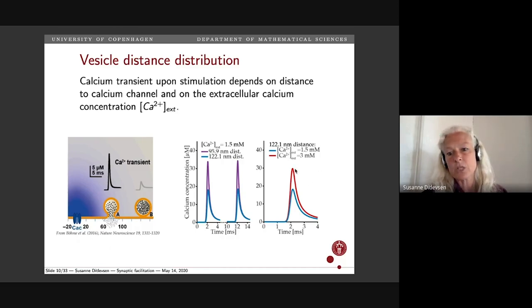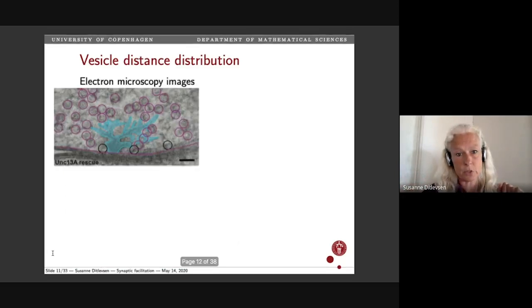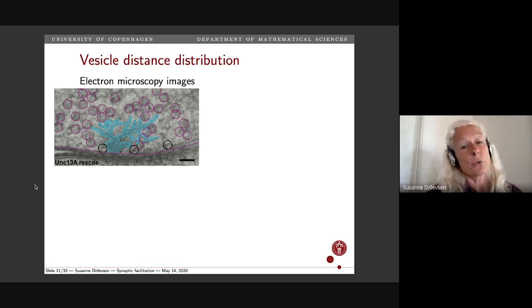And we see that, of course, it's much higher with a larger extracellular concentration and smaller without it at a certain distance. Okay, so far so good. So how do we figure out how they are actually placed? And this is what we had in the experiments also. So we have this that was made by the laboratory of Alexander Walter, who's the senior author of this paper.